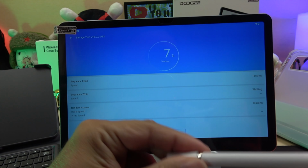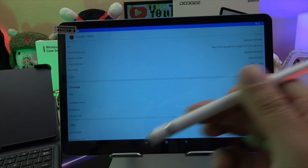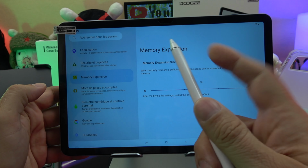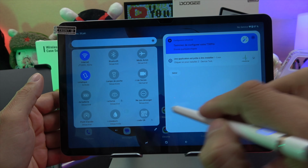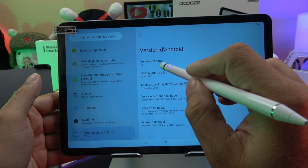As for memory, you get options of 15GB RAM or a hybrid of 8GB RAM plus 7GB virtual RAM. With 256GB ROM and a microSD card support of up to 2TB, you have ample space for all your apps, files, and multimedia content. Software and compatibility.